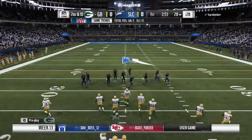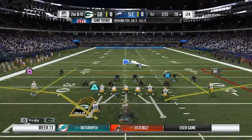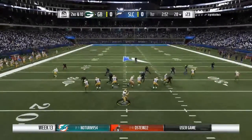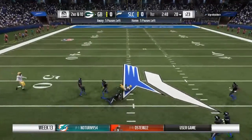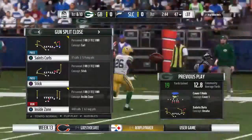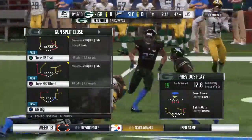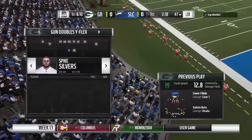So now they'll come up on 2nd and 10, once again from the 28. Back to throw now on 2nd and 10. Got his man complete over the middle. That's Turner. And able to get this one across the 45 before he's brought down. 19 yards that time for number 19.